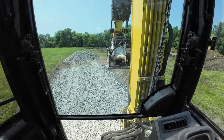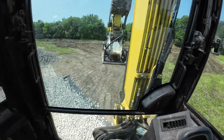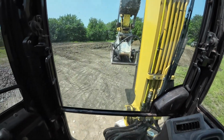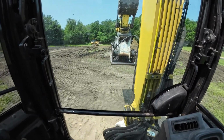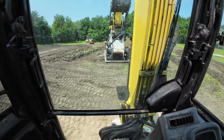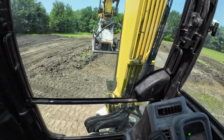So anyways, we're going to try this, see what it does. It may not even help anything, but I didn't think it would hurt, especially with the rain coming. So let me get it set up and we'll see what it does. I hope I don't have a bunch of stuff sticking to the plate of my compactor, but we'll see what happens.